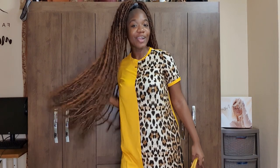It's not too long, it's not too short. So it's mostly yellow, but on this side it is leopard. This is actually one of my favorite prints. And then my hair complements this dress so well. So that's one of the reasons why I actually do love it.